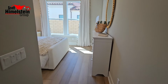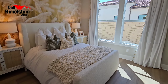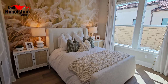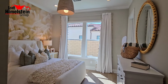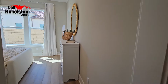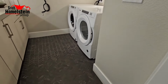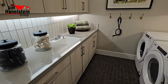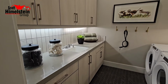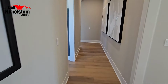And then for solar, you will get a solar system with the solar battery. You can lease or purchase it. Right now, it's just over $33,000 if you want to buy the system out. So here we come over to your laundry room. You have the chevron tile down below, and you have a sink right here, again with the designer tile on the back. Right, so that sums up most of what you need to know when it comes to this home.